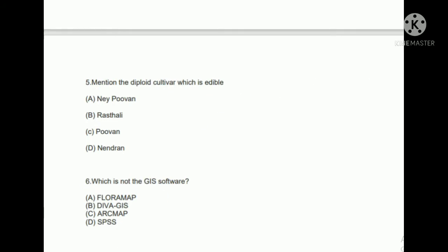Then question number 5. Mention the diploid cultivar which is edible. According to the options, all three are diploid, and the first one is diploid. So the first one is correct, Nibovan. Then question number 6.